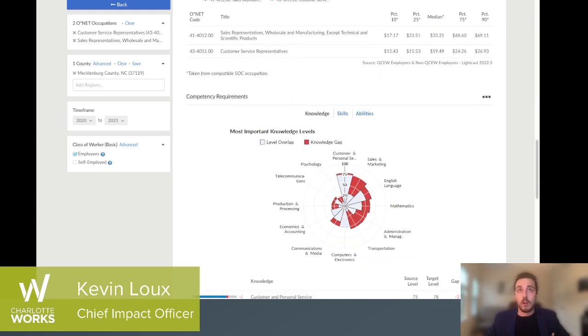But what I really want to focus on is this chart right here. So this is the skills gap between our starting occupation as a CSR and our target occupation as a sales rep. And so you can see that those customer service skills, those are one of the most in-demand skills even for a sales rep. And there's a lot of alignment there. That's why we've got a high compatibility index, because those skills are very transferable into this role.